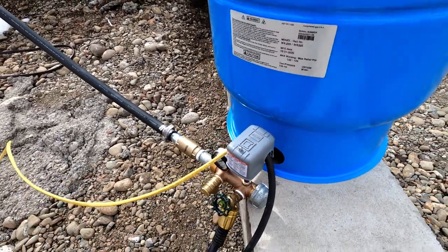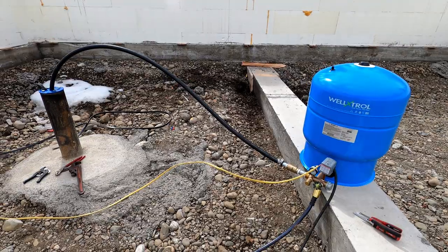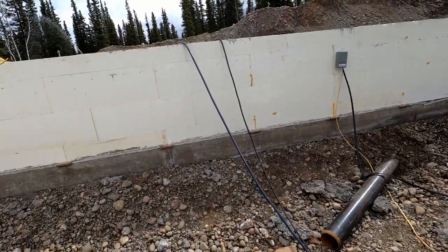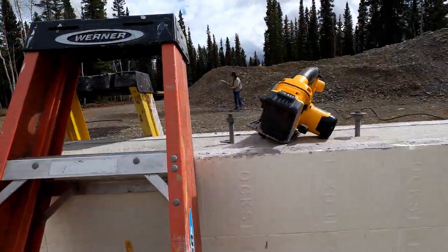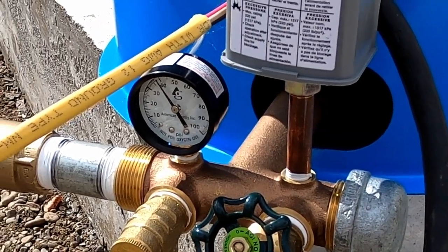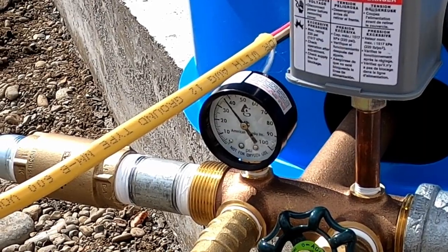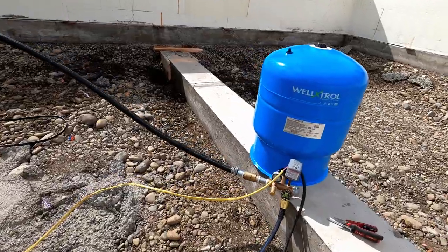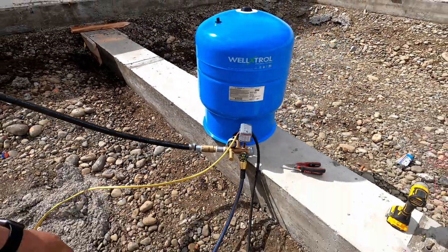And so here we go for our first water. Try it. Pressure switch didn't kick on. Oh, there it went. Ah, we got water. Woo-hoo. Let it run, and looks like we got a few leaks to deal with. So, a little bit of dripping going on here, but overall, looks like we're working.